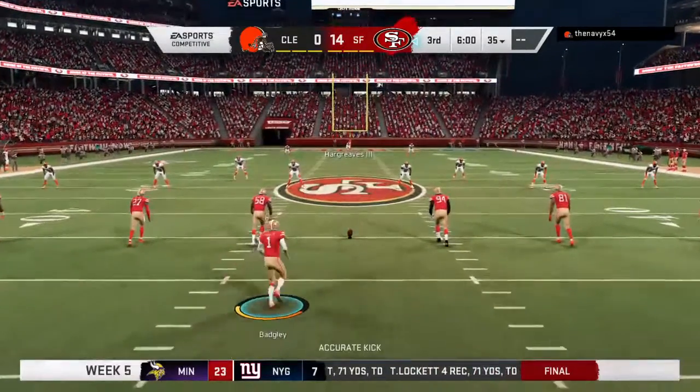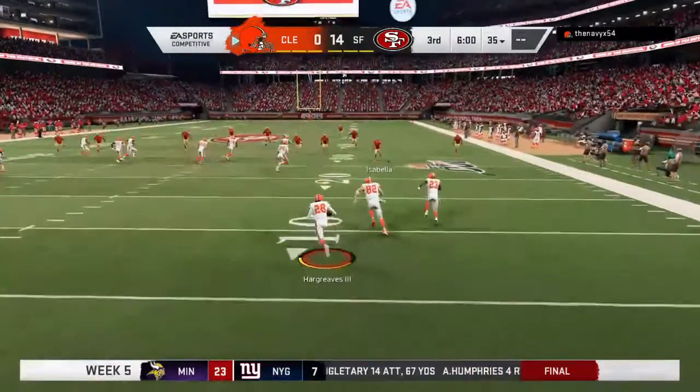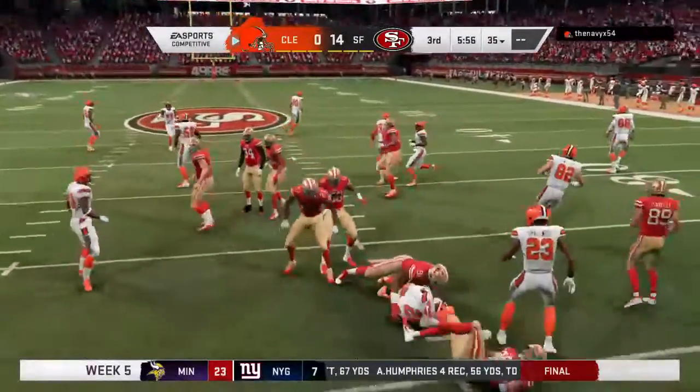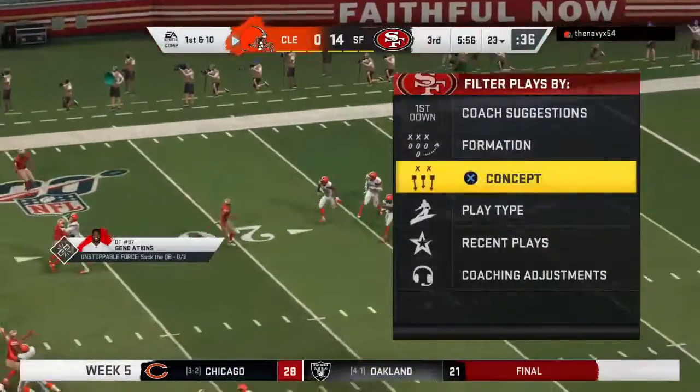Both teams appear ready for the fight ahead, and we resume action here in quarter number 3. This is taken at his 4. And he'll bring it a few past the 20 to the 23-yard line.